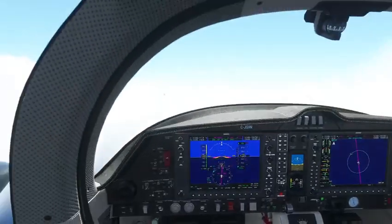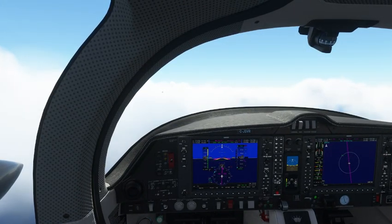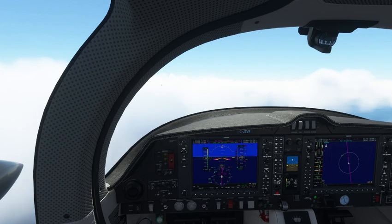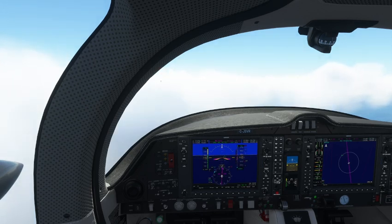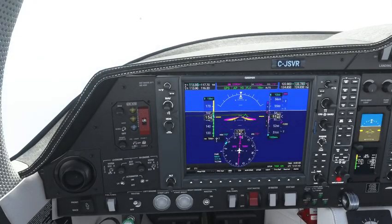About there, 15. We'll start it now. Press the FLC button, drop the throttle back. Start our descent here, 1,000 feet per minute.